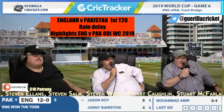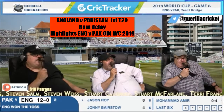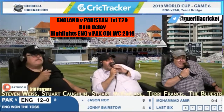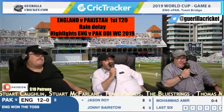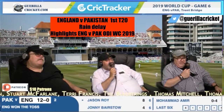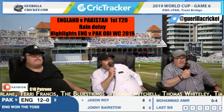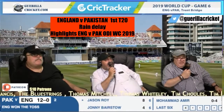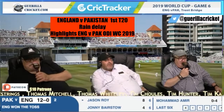Is that an edge there? No, I don't think so. It's nowhere near the bat. There's no spike, is there? There's just noise, isn't there? So I don't think he's hit it. The question is, where did it hit him, and where is the predicted? It looks like it's going straight on to hit middle and off stump, but Hawkeye does some funny things sometimes. So let's have a look. Its pitch impact is in line, hitting middle and off stump, and that is the end of Jason Roy. Goodbye, Roy.